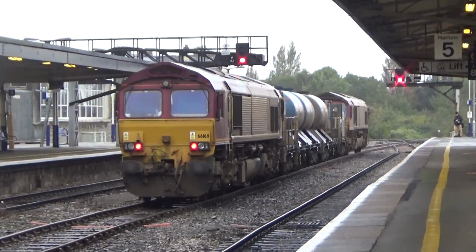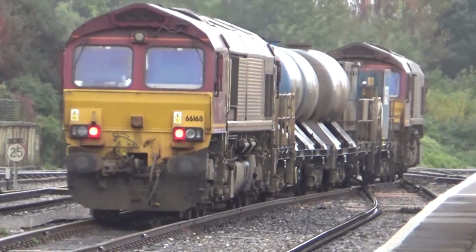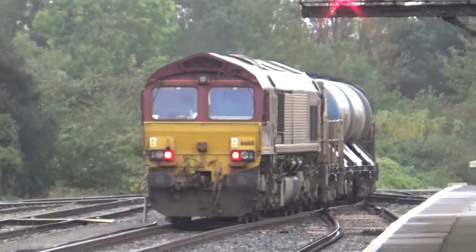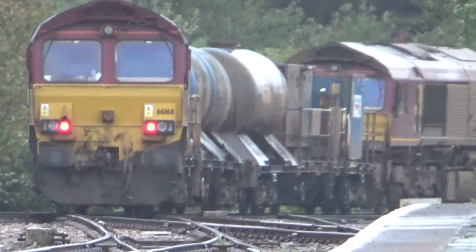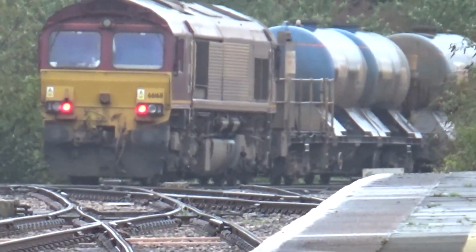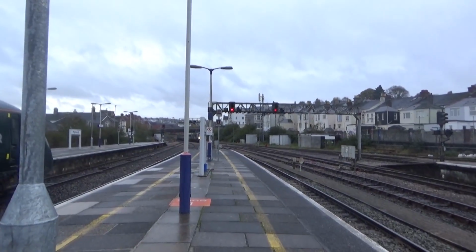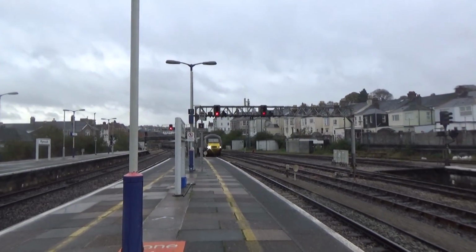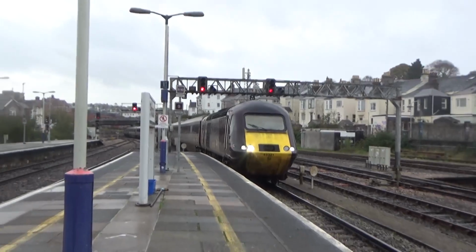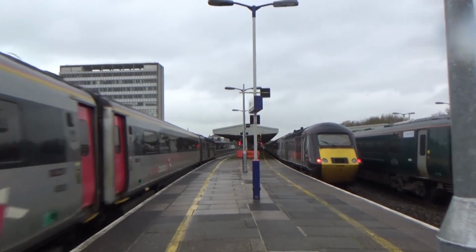Right, passing through now 66160 and 66168 on Norwich TT, heading into Cornwall. So there goes that one. Okay, arriving in now is another CrossCountry HST, terminating in from Edinburgh. This is 43321. It's up against another CrossCountry. Wow, that's interesting.